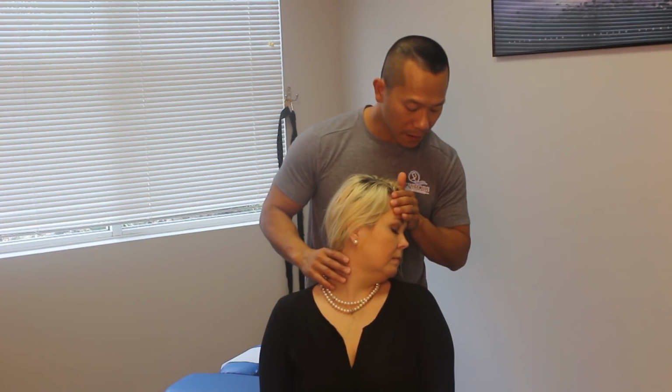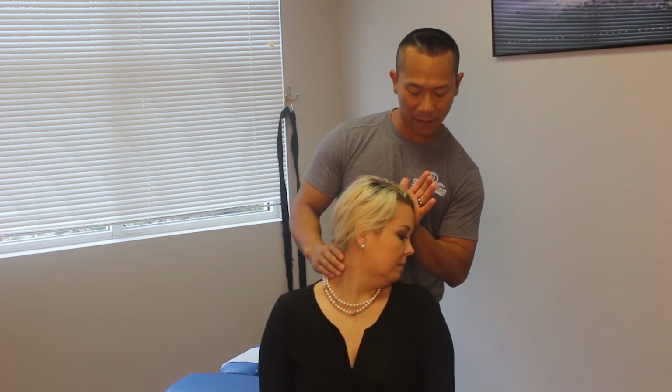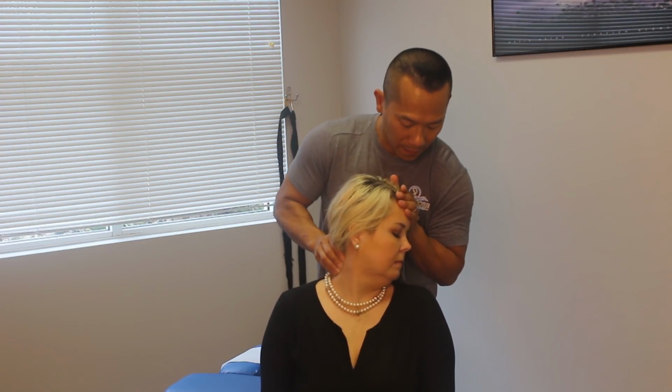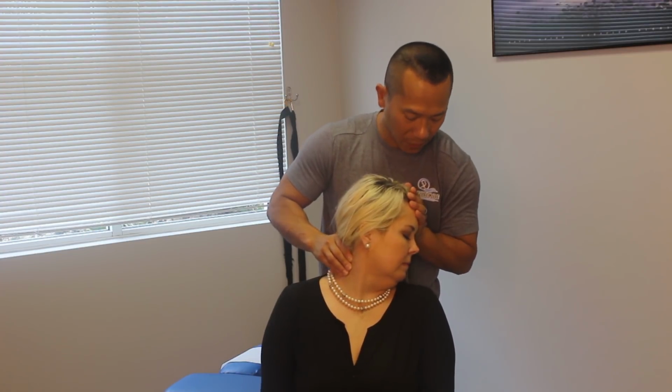Good. Stay right there. And she's pretty much right about 80 degrees. So we're going to try to bring her a little further. Go ahead and push left against my hand here. Good. And go left for me, please, as far as you can. Nice job. Push left one more time. And go left again for me.